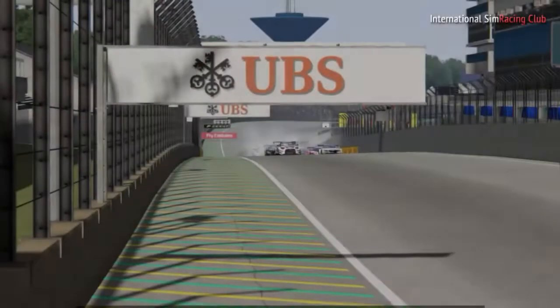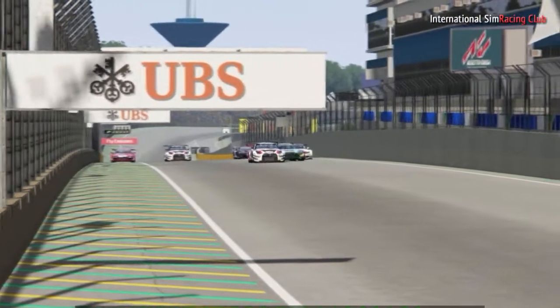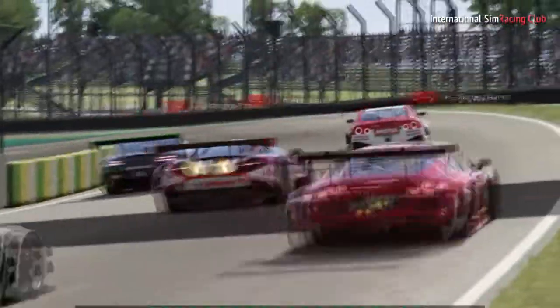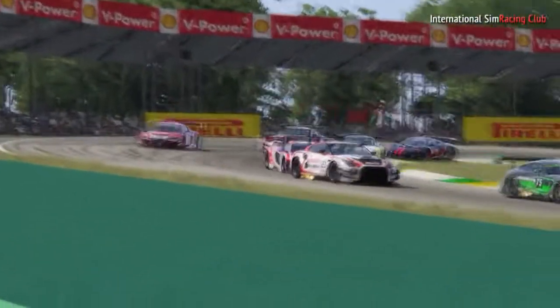In the game. It's had an interesting day so far, but has run quite strongly. And is that a Bentley going slowly? Right front, and it's the 31 car. This is the second position machine. Right front problems for the Bentley.